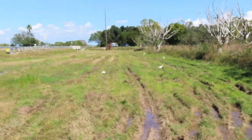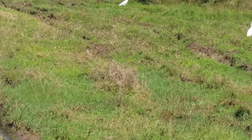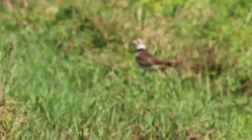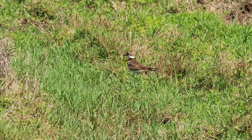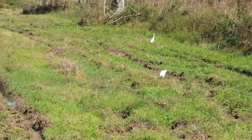I've seen them eat snakes before. I always think that's kind of crazy when they eat a snake. You wouldn't think a bird's stomach is prepared to digest something like that, but it is apparently. All right, let's move on. Let's move on to Anhinga Trail.